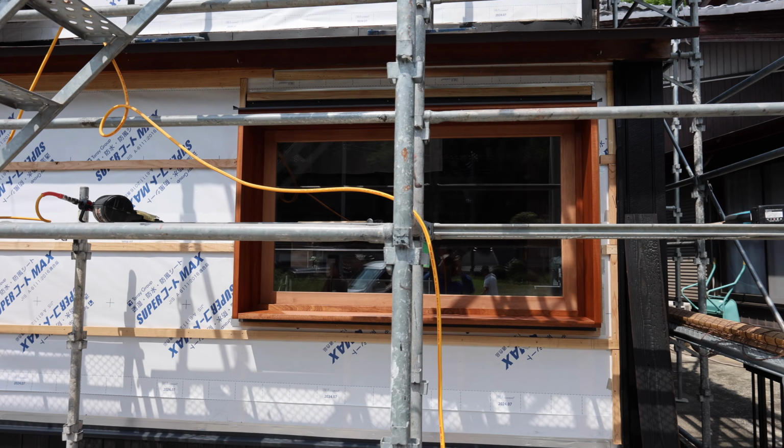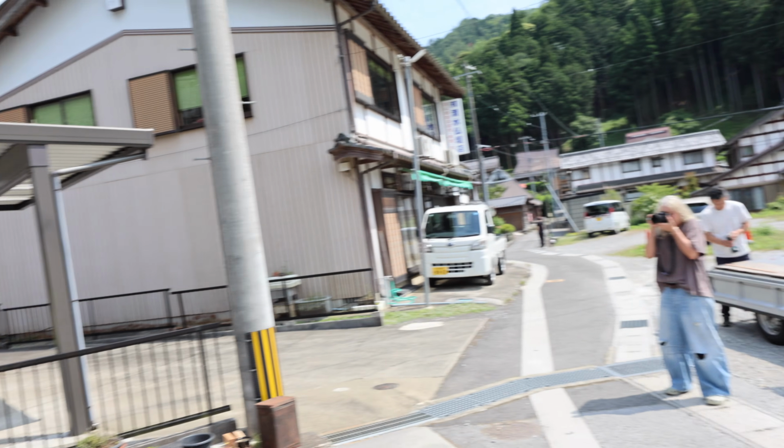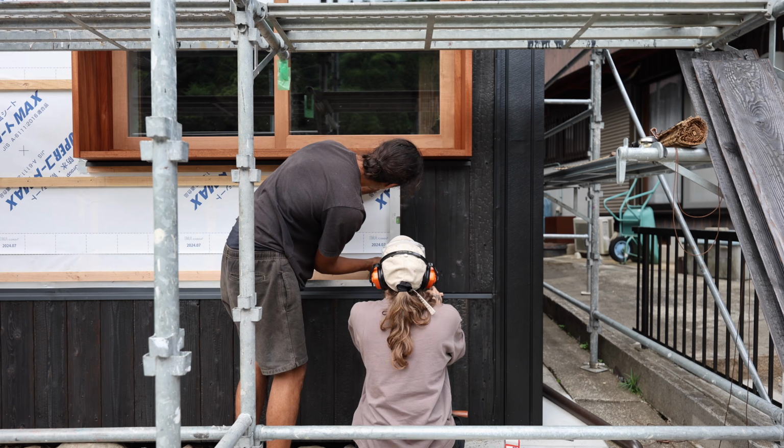It's Fatoshi's first window. Not bad for a first go. No, it's beautiful. Good job. Thank you.